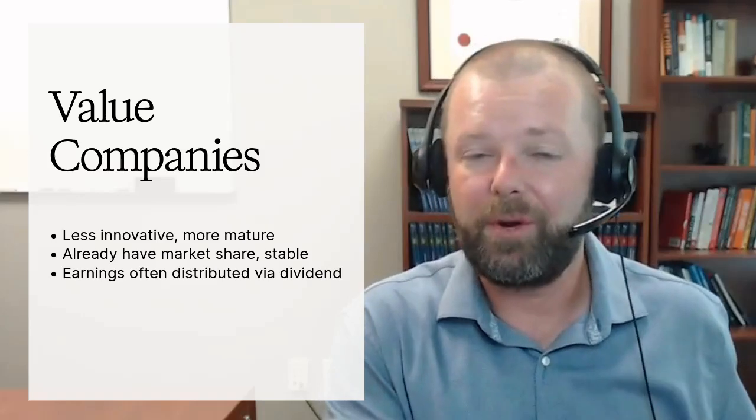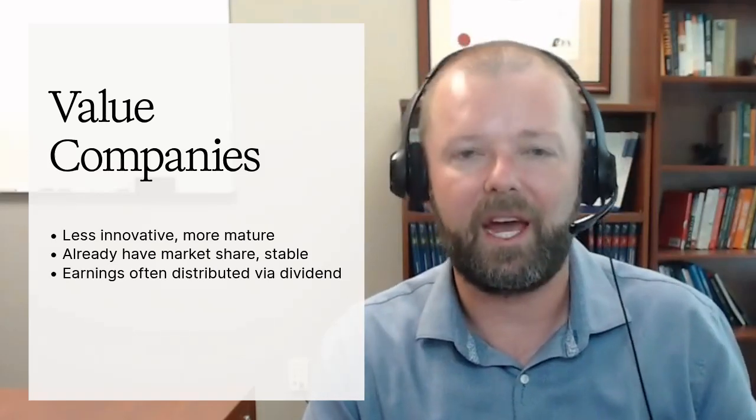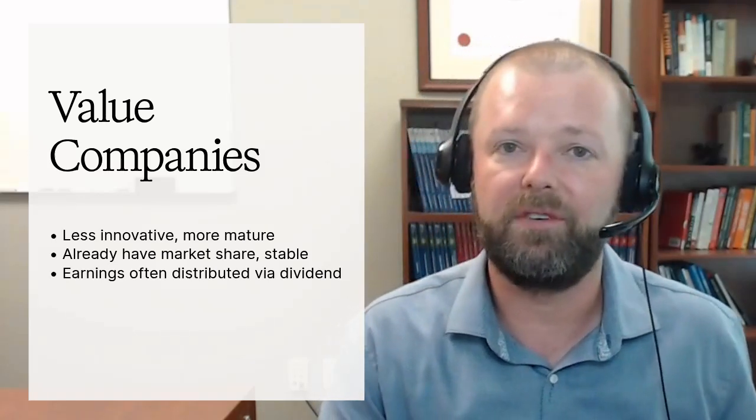So because they're not growing as fast, they know they need to distribute at least some of that cash back to shareholders in the form of a dividend, because that return is what they're expecting. So this method of investing in companies that pay a consistent dividend is a way to raise cash that could be used for income in retirement, right?